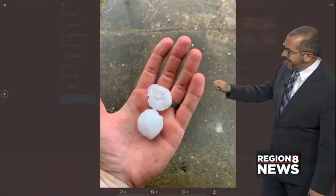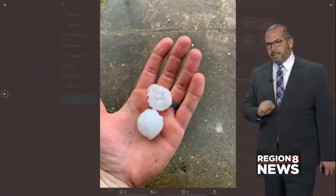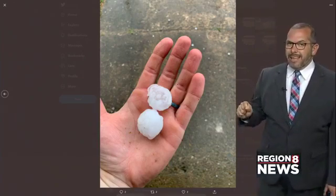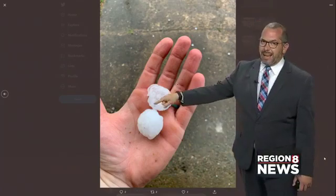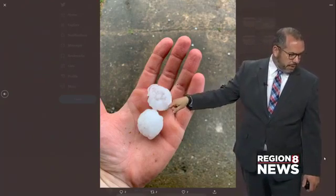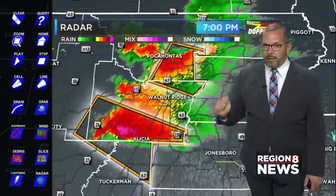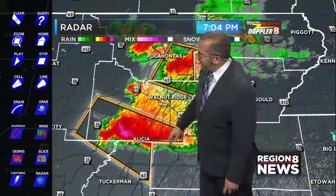These are the type of pictures that we are getting in from this storm as it's been coming out of Sharp County, going into Lawrence County, and that hail core on that storm is still looking very, very healthy right now. So this is what we've got to prepare for. We're watching for the threat of tornadoes. If anything changes on that, we're going to keep you up to date. We're going to be looking at the weather cameras on this. But our number one thing right now is going to be the hail.